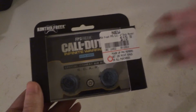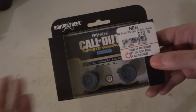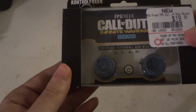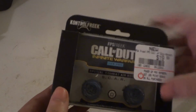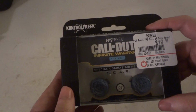Obviously, a lot of gamers out there would probably be buying them from KONTROLFREEK. For me, as a gamer, I buy them from GameStop because that's the local place that I go purchase new games and some accessories. It's usually where I pre-order a lot of my Call of Duty games and stuff like that. And some of the 3DS ones.